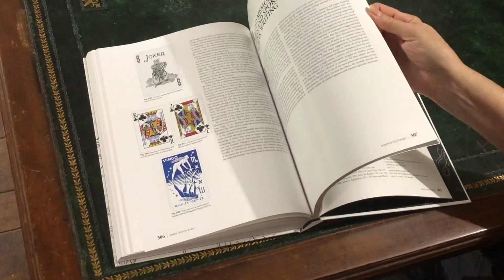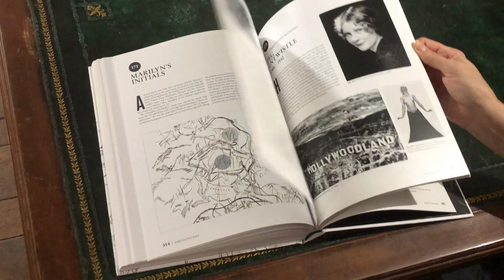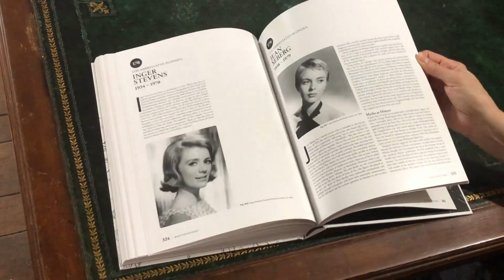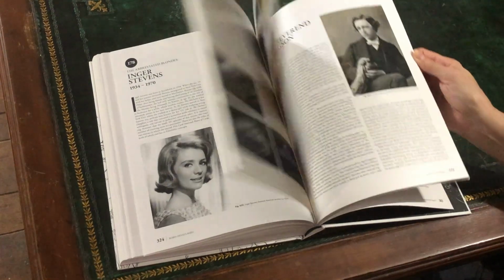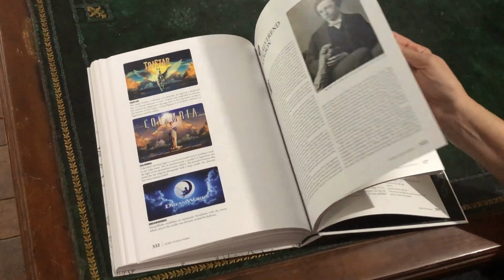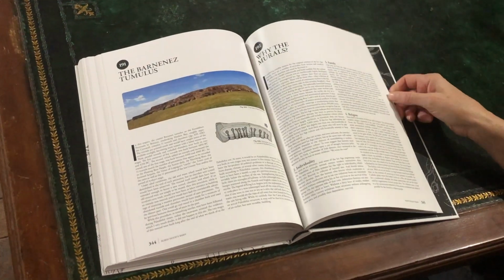And towards the end we get into some of the popular culture stuff, which was... Blondes, Alice in Wonderland. This is going to be great.